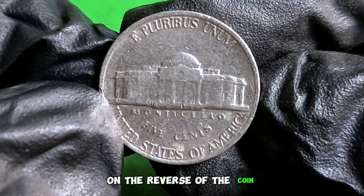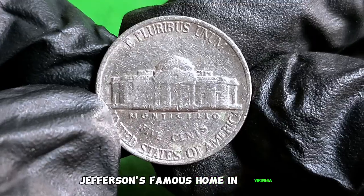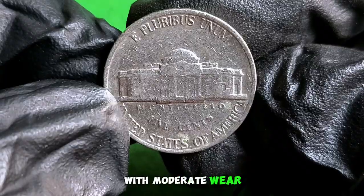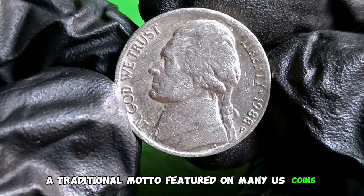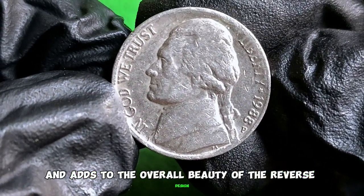On the reverse of the coin, you'll find the iconic Monticello building, Jefferson's famous home in Virginia. Even in very fine condition, the steps of Monticello and the general architecture remain visible with moderate wear. Above the building is the inscription E Pluribus Unum, a traditional motto featured on many U.S. coins. The wording remains readable and adds to the overall beauty of the reverse design.